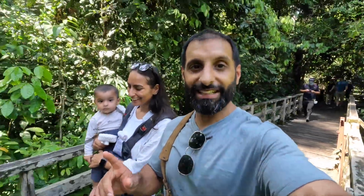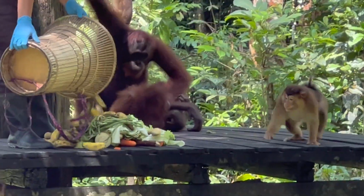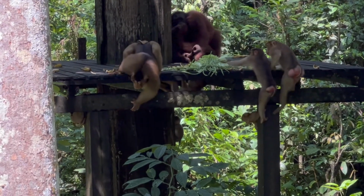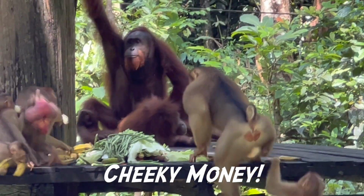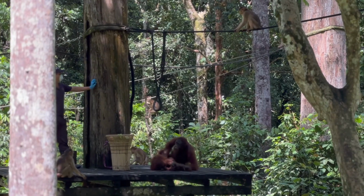Wow, that feeding was absolutely amazing. There was two orangutans and a whole load of monkeys that came to snatch the food. You know, you have that saying, cheeky monkey. I swear that is so true because they're so cheeky. Like literally, as soon as the food came out, those monkeys, the smaller ones, were literally just on it. And the orangutans were just chilling, weren't they? They were just chilling, eating their lettuce.